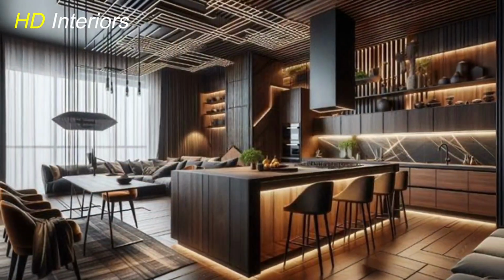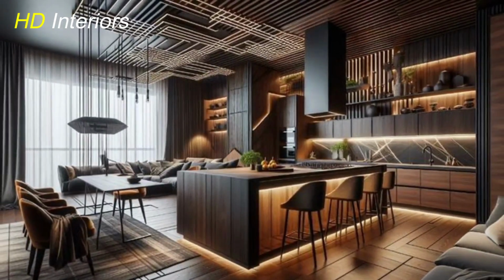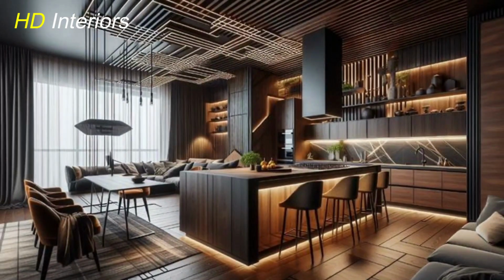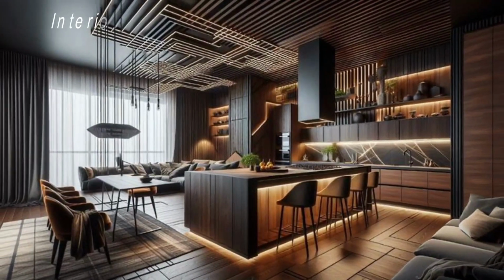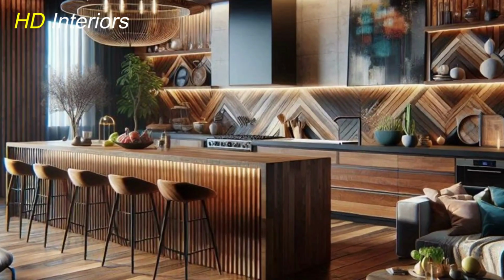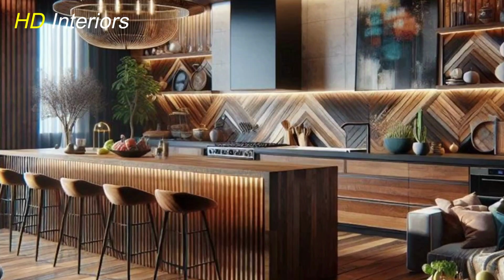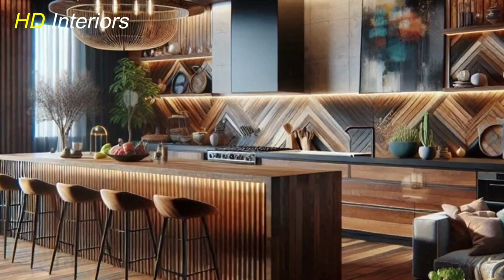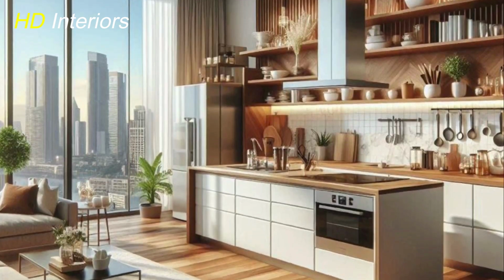Stainless steel appliances are another hallmark of contemporary design. Their sleek, modern look adds a touch of sophistication and complements any color scheme. Think about a stainless steel fridge, oven, and microwave, all working together to enhance the modern aesthetic of your kitchen. Choosing integrated and stainless steel appliances will ensure your kitchen looks polished and up to date.